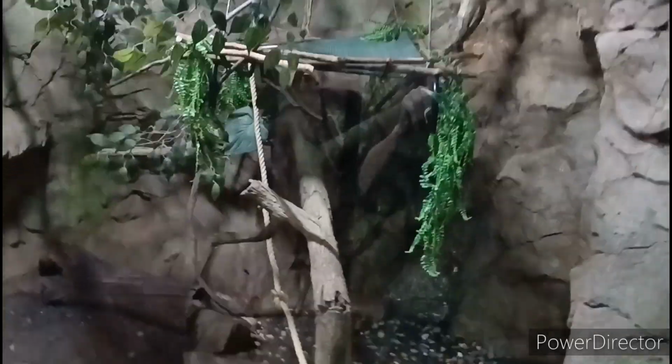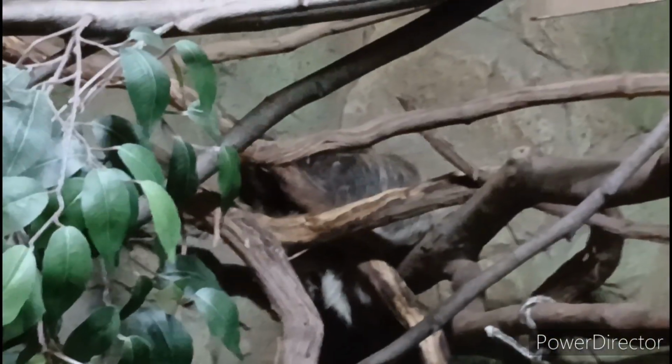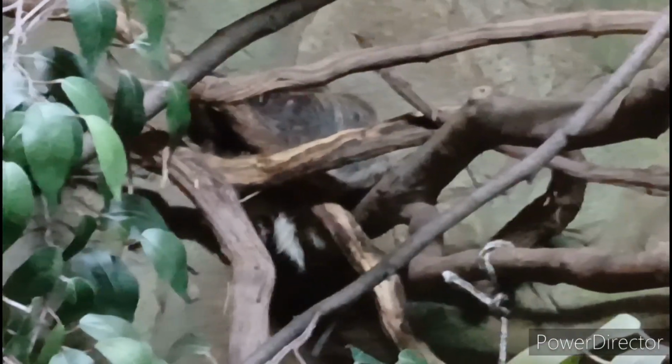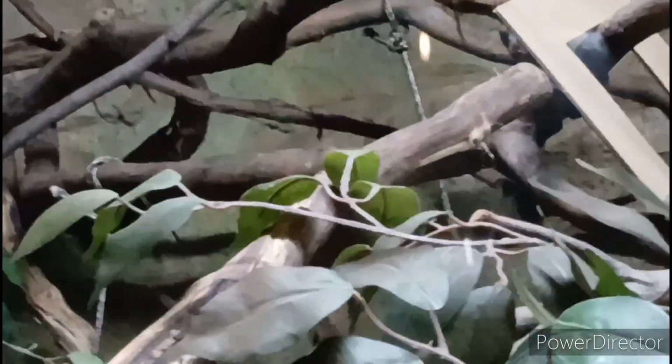It's supposed to be a sloth. Where? Oh, he's not in there. He's right there. He's the Linnaeus two-toed sloth. And the hairy screaming armadillo is in here too. Here's the sloth. Toucan.